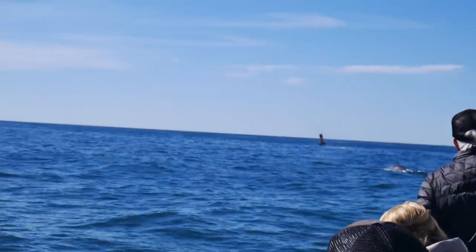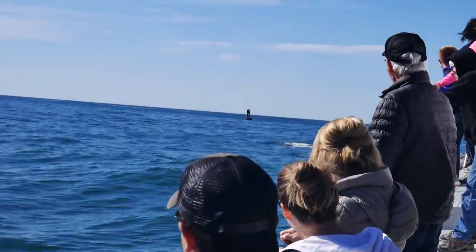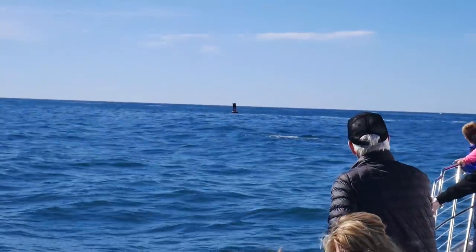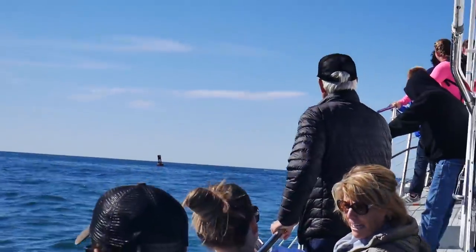Oh yeah, he's right there. Yeah, there's one right in front of us now. So it should be pretty close. I'm gonna turn this around so I can get a picture of it. Wow, good tail shots from both of them. Damn it, I missed it. Just come back.